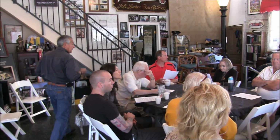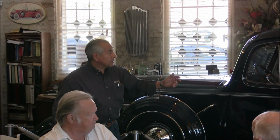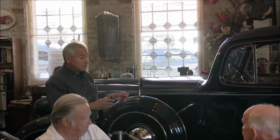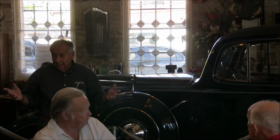And then as far as coach work, again, using that 37 as an example, when you're judging a car, maybe sometimes you look at a car like this, you look at how things are fitting, how they're spaced, and you basically take in the car. You're not looking at the color, you're not looking at the chrome, you're looking at coachwork and top. So if there are any questions you have, ask while we're talking about it.